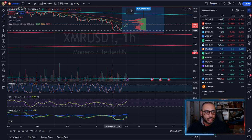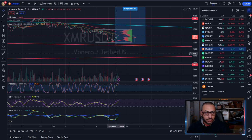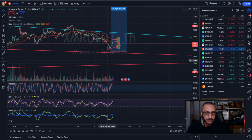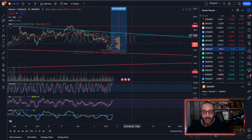You do have this short-term supply line right here. If you were to come down, hit the supply line and go up, that would make a lot of sense as well. For those of you who are just long-term holding, this one's a treat for you, because you should expect massive gains upon a breakout and proper backtest.